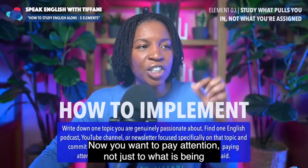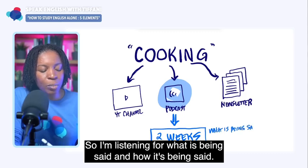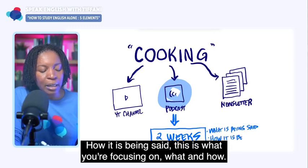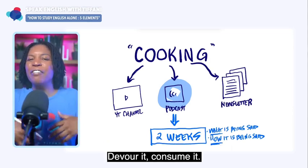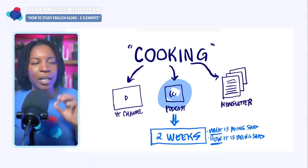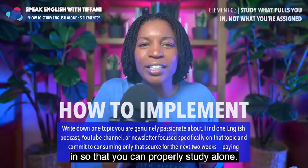Now, you want to pay attention not just to what is being said, but how it is being said. This is what you're focusing on, what and how. So pick one resource for a 2-week period, devour it, consume it, and listen to what is being said and how it's being said. This is how you actually improve and finally start studying what pulls you in so that you can properly study alone.